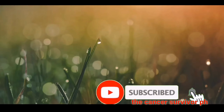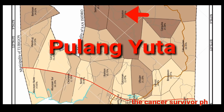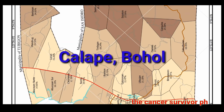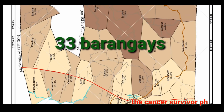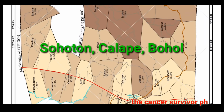Today, we will be featuring the new attraction in Sohoton, Calape, which is the Pulang Yuta. Calape is a town situated in the northwestern part of Bohol, along the western coast, facing the island of Cebu on the north. It is about 41.4 kilometers from Tagbilaran City and is adjacent to the town of Tubigon. Calape, Bohol has 33 barangays, one of which is the location of Pulang Yuta or Redland in Sohoton, Calape, Bohol.